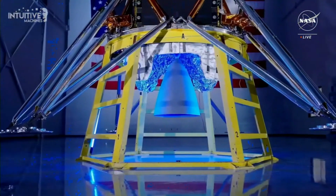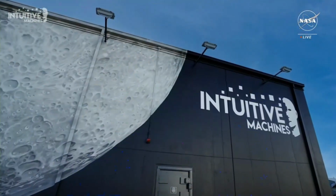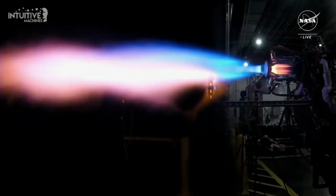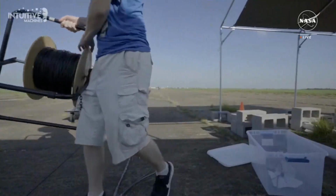The Nova C was our version of a liquid oxygen, liquid methane lander, and we went about imagining that into existence. Intuitive Machines' Nova C-class 3D printed engine took its first breath of liquid methane and liquid oxygen in 2018 on an airstrip at Ellington Airport in Houston, Texas.